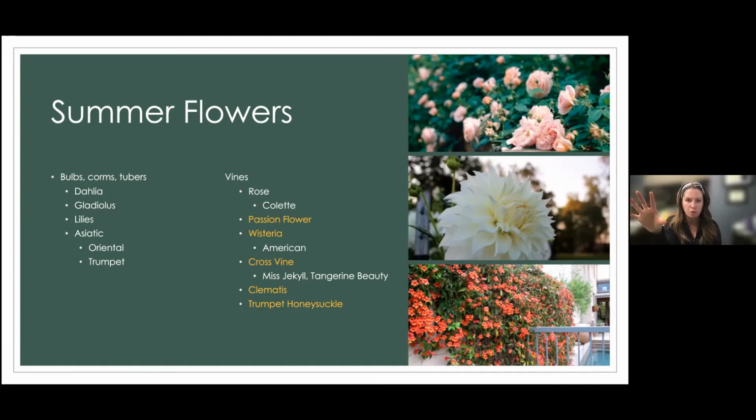Now, the big purple showy ones and things like that aren't a native variety, but they are still good for our pollinators. And then, of course, trumpet honeysuckle. So I say honeysuckle and people panic. We have native honeysuckles that are not nearly that Asian honeysuckle vine or that bush that we deal with. Okay, so there are good honeysuckles. Not all honeysuckles are bad.